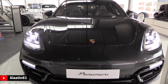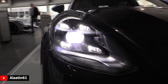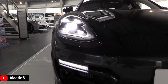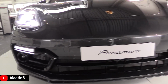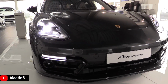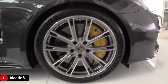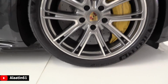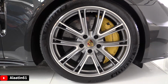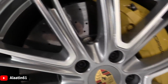Now let's take a closer look. At the front you can see the special, more aggressive front bumper for the Turbo S. It has the matrix LED headlights with the new shape daytime running lights. Looks beautiful. It has corner lights, automatic high beam. It has the adaptive cruise control, night vision. Beautiful looking car. It has the carbon ceramic brake discs. It has 21 inch turbo design wheels and the yellow brake caliper is special to the Turbo S. Looks fantastic.